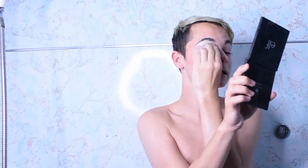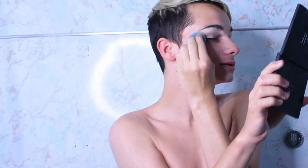This one is from Juno & Co. It's really great. It's $3. But the best part about doing your makeup in the shower is you don't even have to get out to dampen it. It is working just fine. She is amazing. And as you can see, it's very unblended. We need to blend her out, sis.